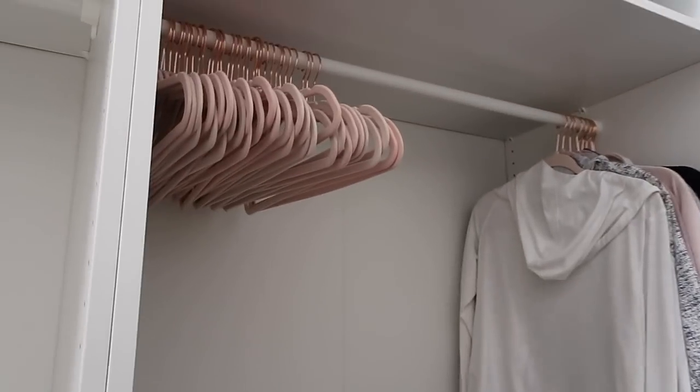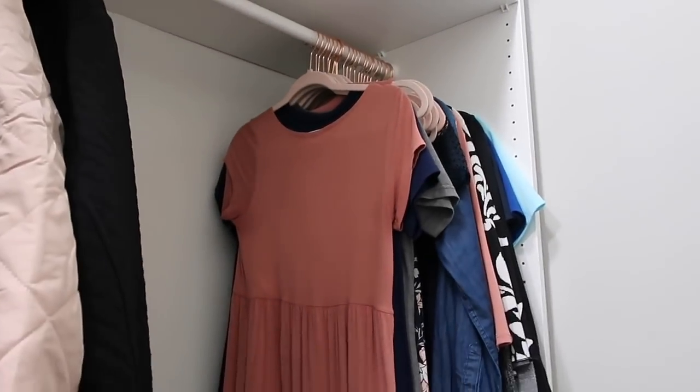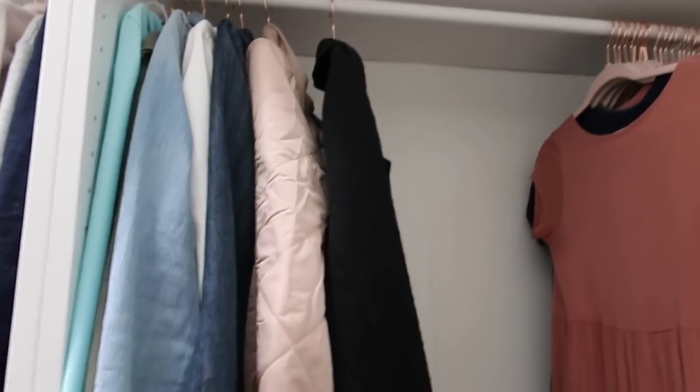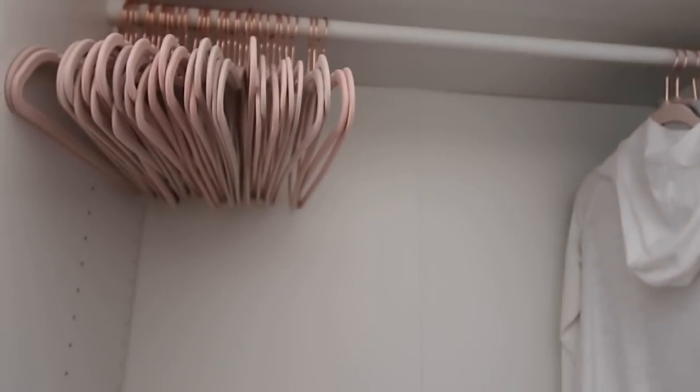In this middle section here, I really had way more hanging space than I need. There's actually a ton of hanging space left here. I had it all spread out, but I still have a ton of space there that I'm really not using. And then over here, I have just a couple of light hoodie jackets that I use, and then a couple of cardigans, and then just a bunch of empty space here.